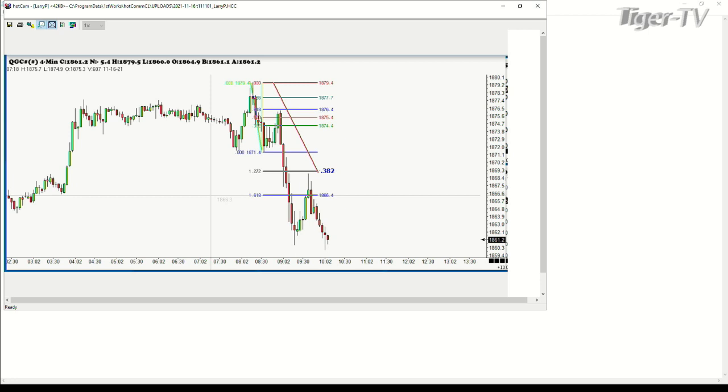This is a 4-minute chart, so it took about a half hour to break down to 1871. It rallied exactly to the 61% retracement and then dropped all the way down. You don't even see the bottom. You'll see it on the next chart. It went all the way down to 1858. You'll see the first 382 retracement there, and then we broke down to the 1858.